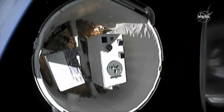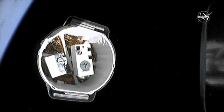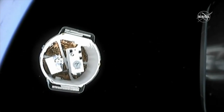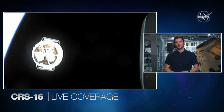And it looks like we have clean separation. You can see inside the trunk right there. What a beautiful shot. With Dragon deployed, the next major milestone will be deployment of the solar arrays as Dragon makes its way to the International Space Station.